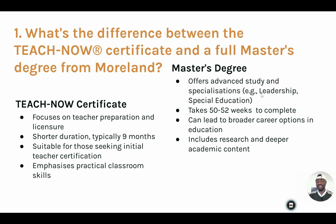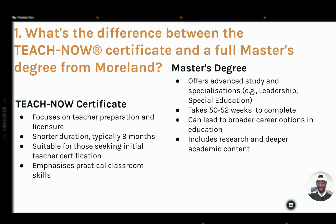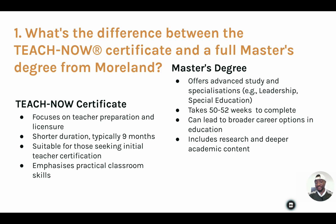With the master's degree, as the name suggests, it's a master's degree, and it offers advanced study and specializations. There are different specializations that Moreland offers. I'll be talking about that in a minute. The master's degrees offered by Moreland run between 50 to 52 weeks, and it can lead to broader career options in education, and it normally includes research and then deeper academic content. The Teach Now teacher preparation program is for 9 months. So these are the differences between the Teach Now certificate and a full master's degree from Moreland University.